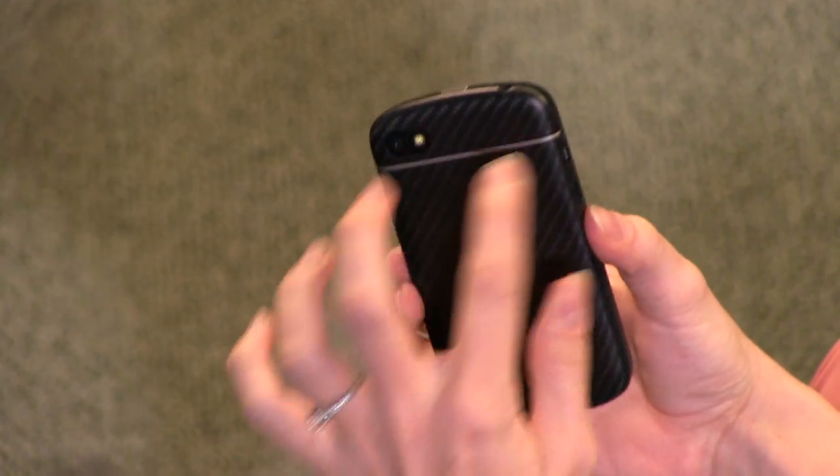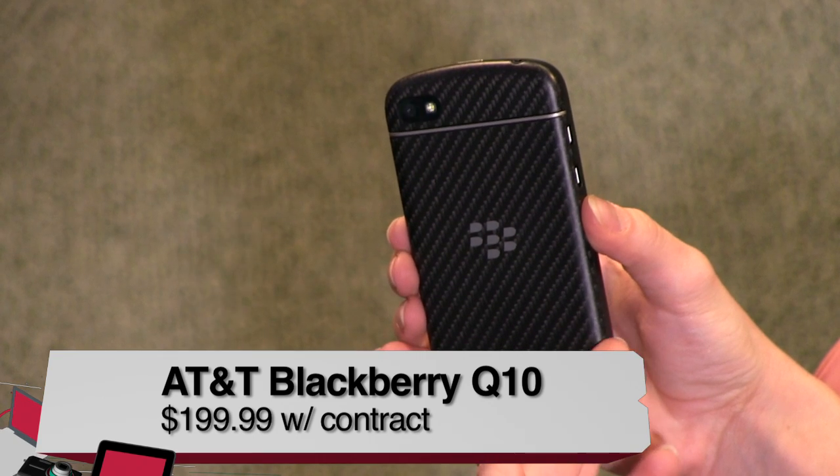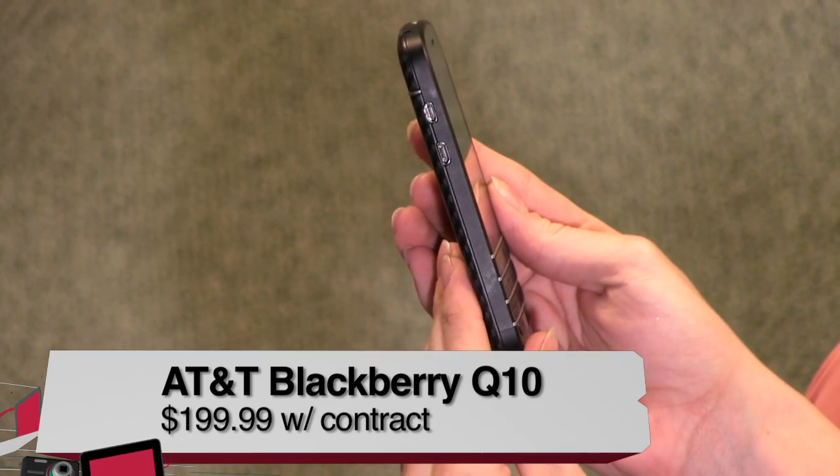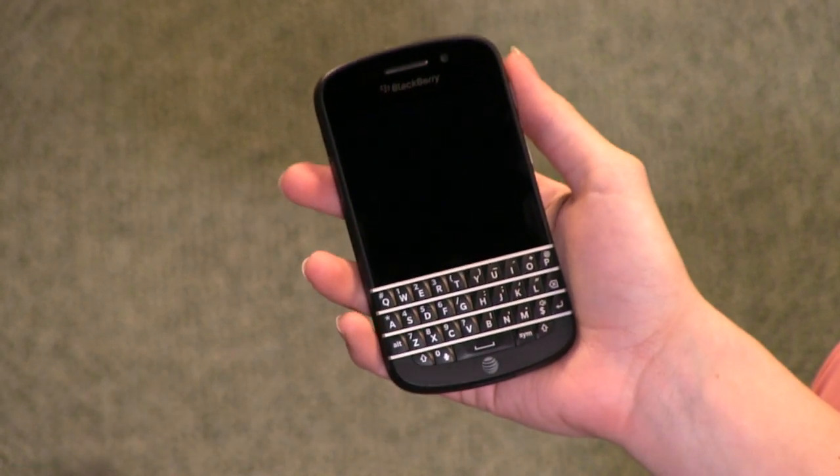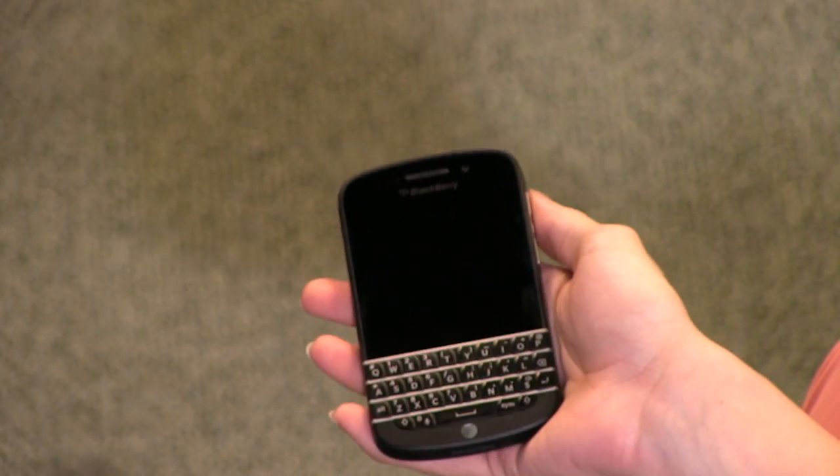They got rid of the little marble trackball in there. It's a touch screen now, but otherwise it's very similar in shape and form. You can tell with the design of this thing. It's still a Blackberry, beautifully curved. It's still pretty skinny, and it feels really nice in your hand. It's lightweight, so you're not going to feel like you're weighed down by a brick in your hand or anything like that.